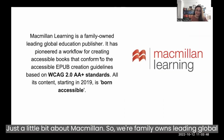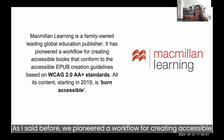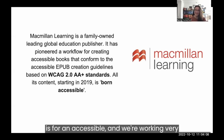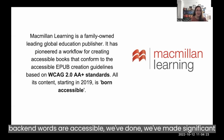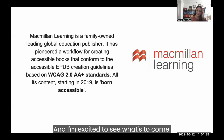Just a little bit about Macmillan. So we're a family-owned leading global education publisher. As I said before, we pioneered a workflow for creating accessible ebooks that conform to the EPUB creation guidelines and the WCAG 2.0 AA standards. And all of our ebook content starting in 2019 is born accessible. And we're working very hard with a number of partners, including Tech for All, to make sure that all of our platform content is accessible as well. And all of our back-end platforms are accessible. We've made significant headway over the course of the last couple of years, and I'm excited to see what's to come.